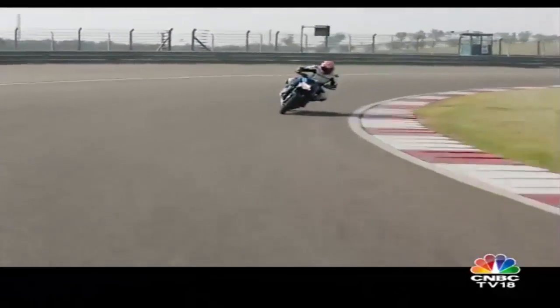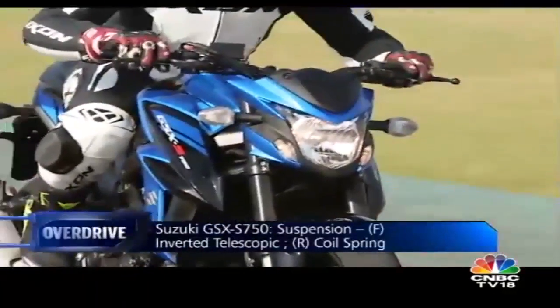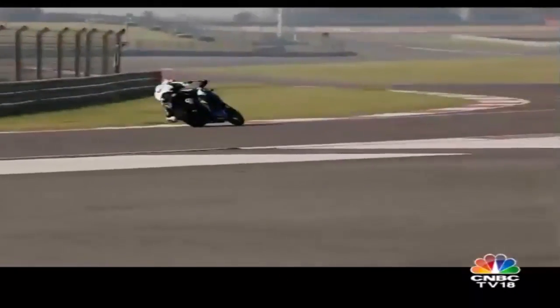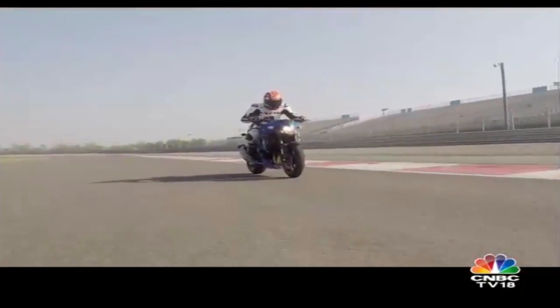To do this, Suzuki created a new frame. It used a twin spar front with tubular elements and a new swing arm, and it also brought new KYB suspension at the front and a new link-type rear monoshock, both of which are preload adjustable. At the racetrack, the suspension felt supple enough as well as absorbent enough. We will see, of course, how real-world performance works later.